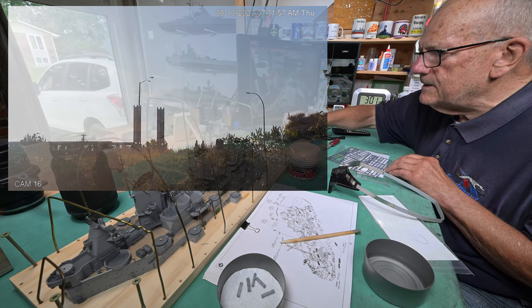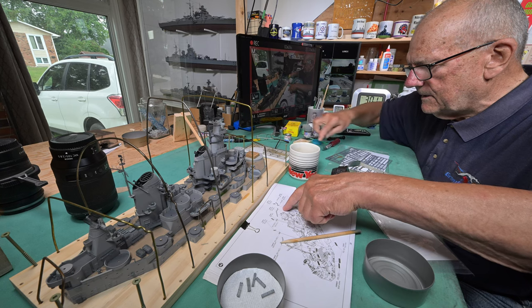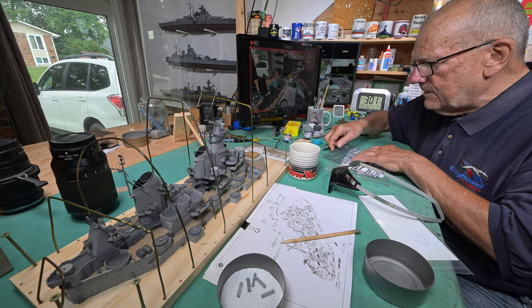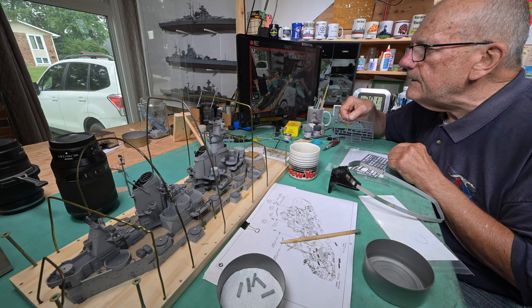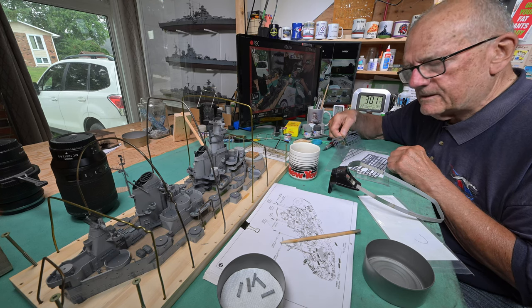Now, I think the ladders are on the E sprue, but all the railing, which is already painted with the Steinel Res, is on the C sprue or fret.